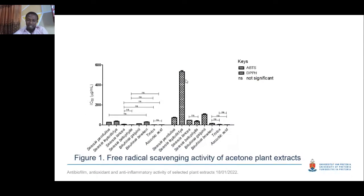Figure 1 shows the free radical scavenging activity of acetone plant extracts. From my left-hand side, which shows the ABTS IC50 values, it was observed that there was no significant difference between the IC50 values of Trolox and ascorbic acid, and also no significant difference between Searsia lancea and Searsia batophylla when compared with Trolox and ascorbic acid. In this case, Trolox and ascorbic acid were used as positive controls. So based on the statistical analysis, it is safe to say that Searsia lancea and Searsia batophylla were as good as Trolox and ascorbic acid statistically.